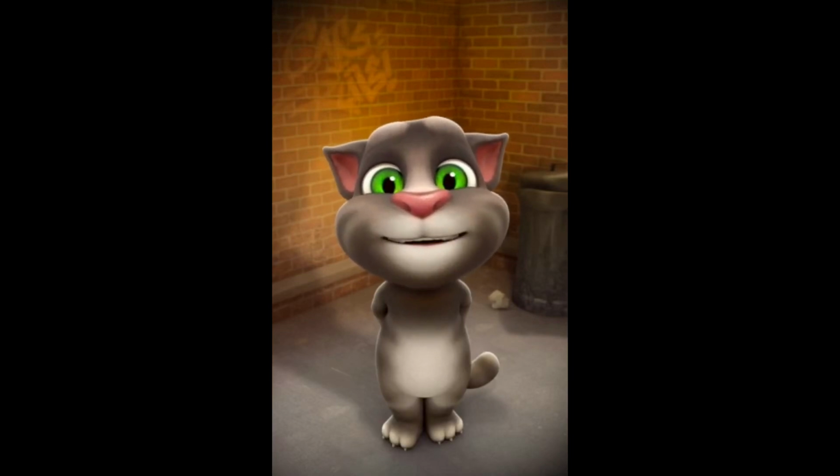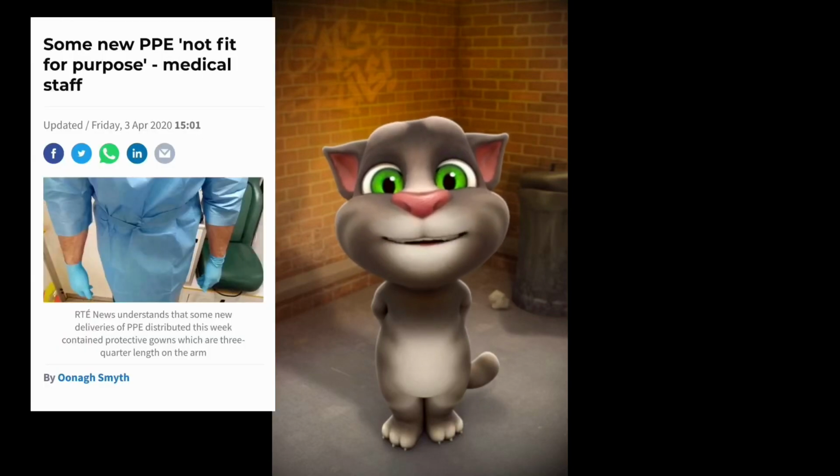Today, I would like to talk to you about that shocking news from RTE on the 3rd of April. Title was, some new PPE, quote, not fit for purpose, quote, medical staff. From the photo they inserted in the article, it's not hard to see, there's a blue gown and it doesn't have the full length of arm coverage, about 3/4 at most.